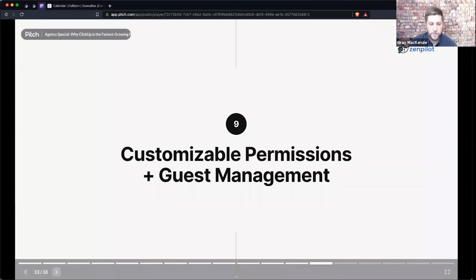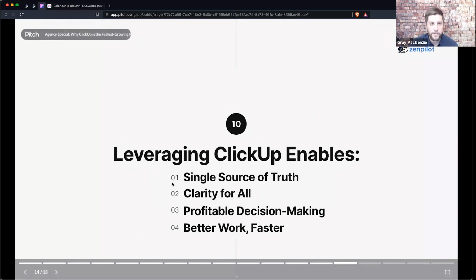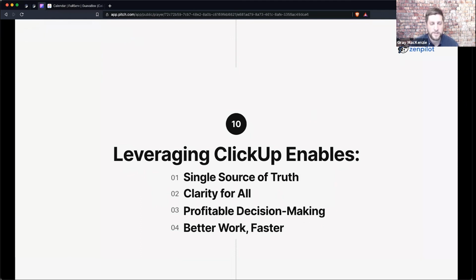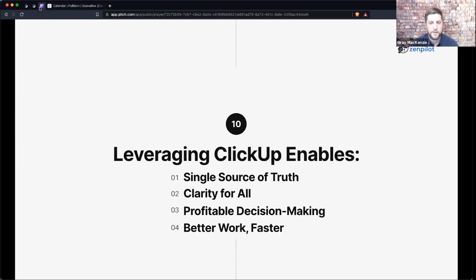So I just ran through a lot there. When this gets set up correctly, agencies who are streamlining their ops on ClickUp are benefiting from a single platform that's their single source of truth. When you need to look something up, you're not asking what platform it's on. It's in ClickUp. By creating all that work in one place with the right hierarchy and structure, leveraging correct views to see it, and using project management tools like dependencies, notifications, and comments, you're creating clarity for everyone, from the individual contributor role to the team manager role to the agency ownership and leadership.